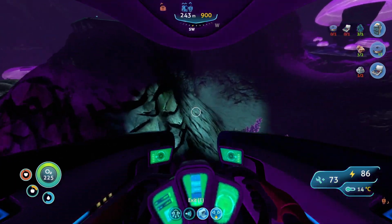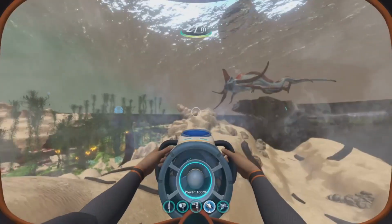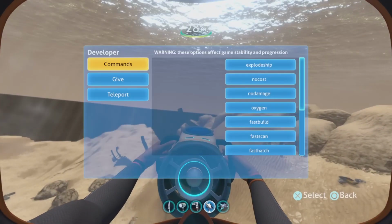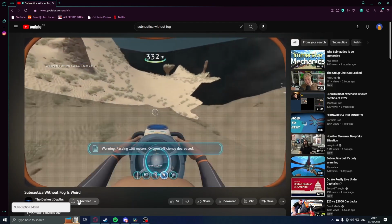Quick tangent, I couldn't work out how to fit this into the video's structure, but Subnautica has a pretty crazy amount of fog, which sounds weird seeing as it's all underwater, but I stumbled across this video by The Darkest Depths when I was researching and gathering clips for this video, which shows it without, and the fog helps to amplify the feeling of helplessness, as it limits the player's vision, and as we know, the best way to make someone scared is to take away their senses.